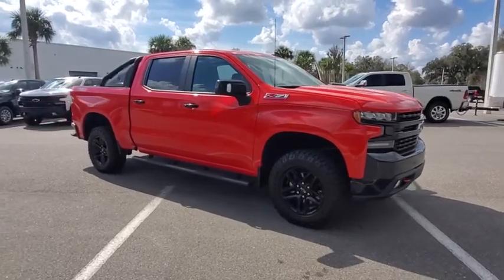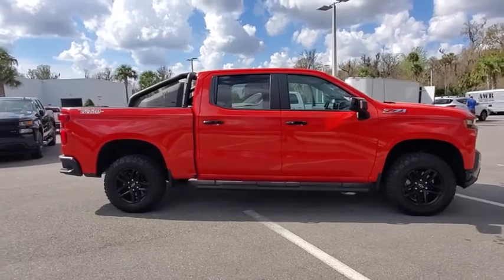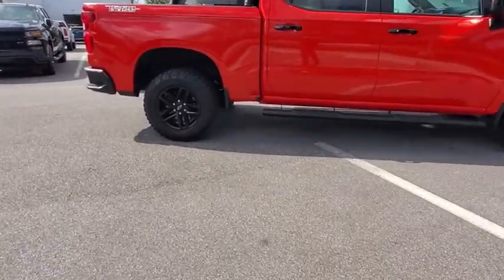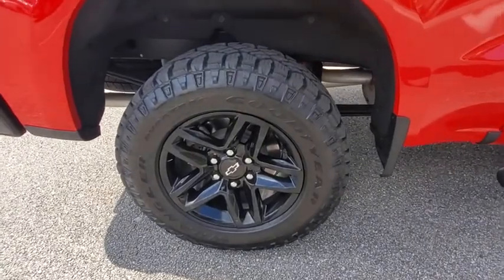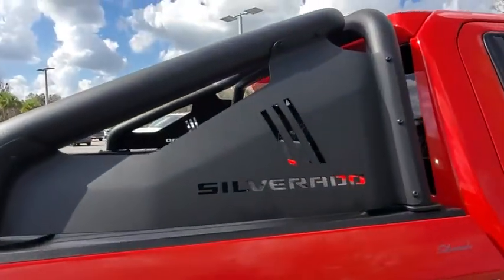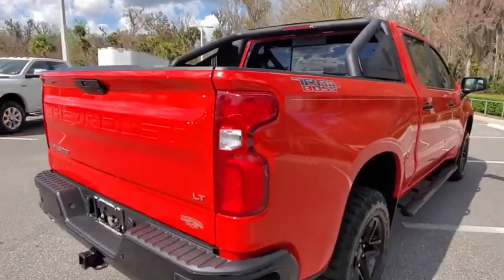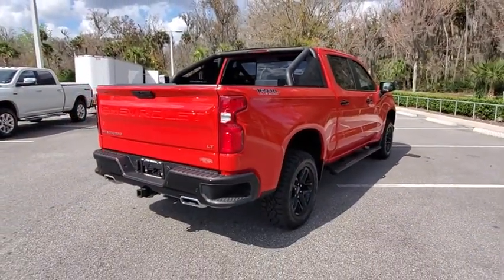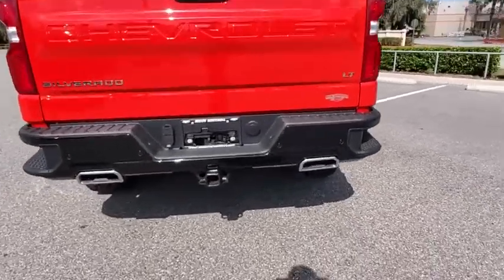We are pleased to show you the 2020 Chevrolet Silverado 1500. The Chevy Silverado 1500 is the perfect combination of functionality, reliability, and technology. The impressive interior is simply another reason that the Chevy Silverado is a top choice among truck buyers. This vehicle has less than 8,000 miles. Here are some of this vehicle's great options.